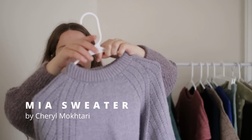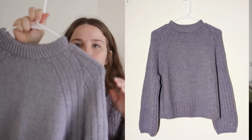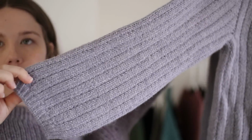My next FO is the Mia sweater, which is a pattern by Cheryl Mokhtari, who is, what's her other knitting name? Oh gosh, I don't remember, but Cheryl Mokhtari. I really like this pattern. I think it's really cute. It is a raglan with this really wide raglan band and the wide broken rib stitch that carries on the sleeves, and then you have these shorter twisted ribs. It's a beautiful pattern. I have not worn this one time, which is kind of sad. I do feel sad saying that because it's gorgeous. I really like the look of it.